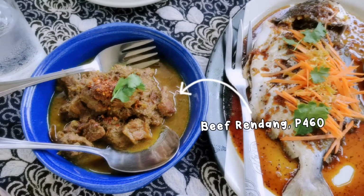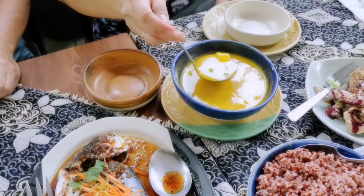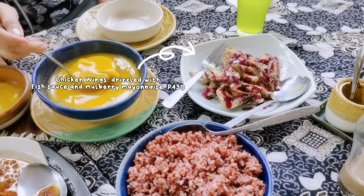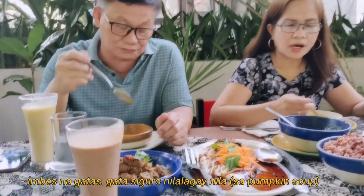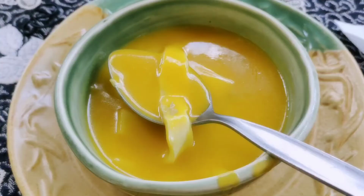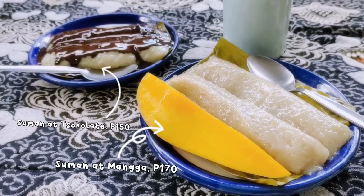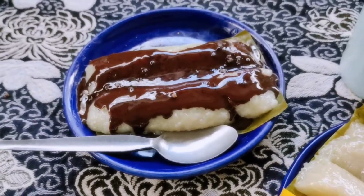Their main dishes are good for 2 to 3 persons. I would recommend everything we ordered. Everything was delicious, even the red rice. I don't even eat red rice at home. If you are looking for traditional dishes with a twist, here's your place. And please, please order the sumans. They are so good, especially these ones.